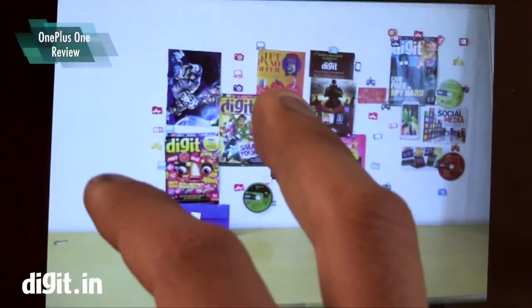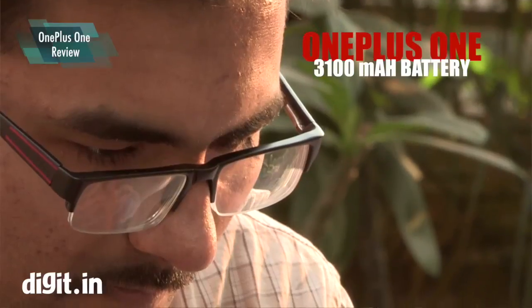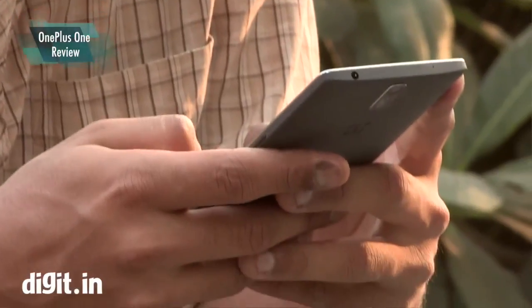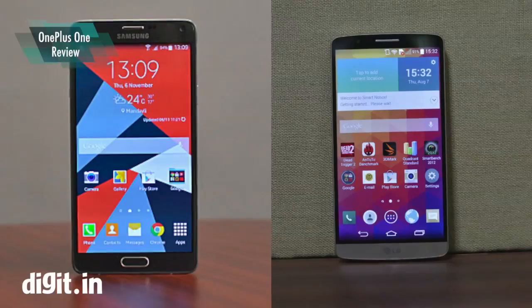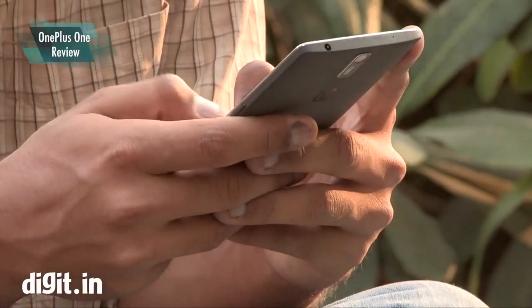So the battery on the OnePlus One is a 3100 mAh battery, which would last you almost your entire day with 20 to 30% of battery to go, which is quite good, especially for a phablet. But let me tell you that both the Note 4 and the LG G3, which have similar screens, in fact Quad HD screens for that matter, give you a better battery life. That said, this is not bad battery life.